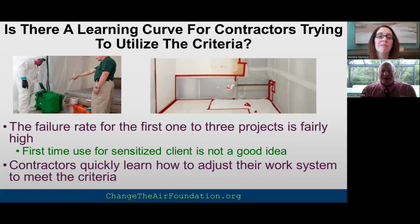That's just the long and the short of it. I will say for contractors who aren't used to seeing that criteria that CTAF and Wonder Makers is promoting here for spore traps, the failure rate the first time they run into it can be pretty substantial.